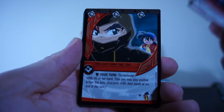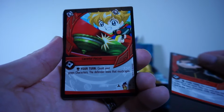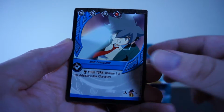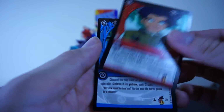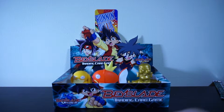So, again, I don't know. Okay, so there's actually our rare. So is the rare always that close to the front? It is the 4th card in this pack. Let's see if the other pack works the same way. So 4th card in the pack is our rare. Oh, and of course they go upside down. That's fine.